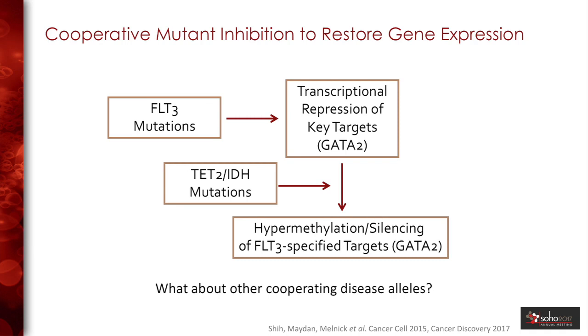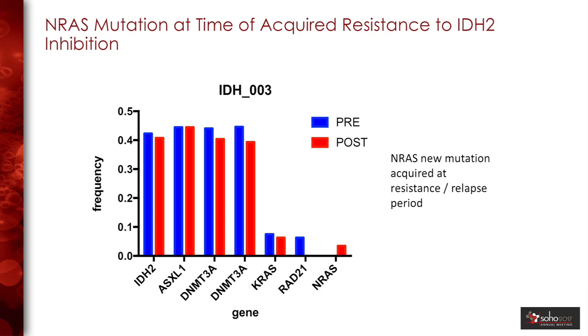Are there other cooperating disease alleles? So this work started from a few interesting observations from the IDH inhibitor trial. The first was a patient that we saw at Sloan Kettering that developed acquired resistance, and the only mutation that popped up in the resistant clone that wasn't there in the diagnostic clone was an NRAS mutation, suggesting to us maybe that NRAS IDH cells might not be sensitive to the IDH inhibitor.